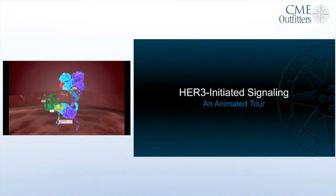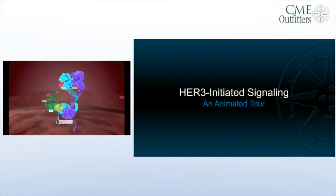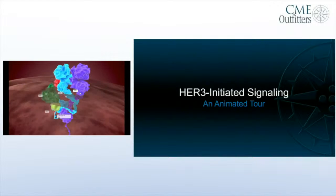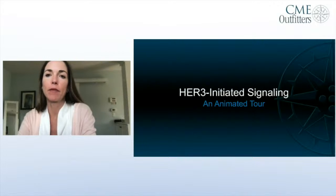Clinically, this pairing has relevance because a monoclonal antibody, pertuzumab, has been designed that blocks HER2 at the HER2-HER3 dimerization site.